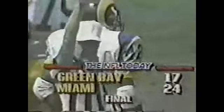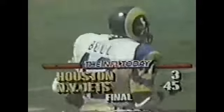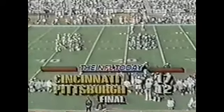Again, we're updating scores. Green Bay continues to struggle. Buffalo wins its 2nd game. The Jets surprise again. Cincinnati over Pittsburgh in a big AFC Central battle.